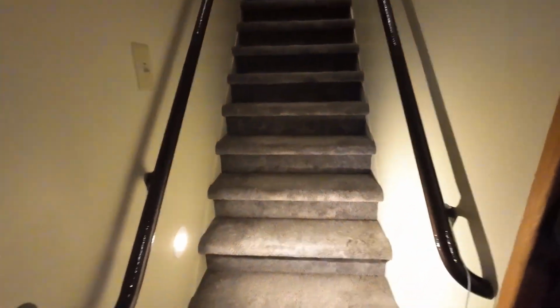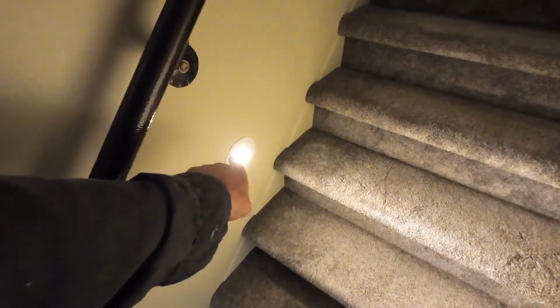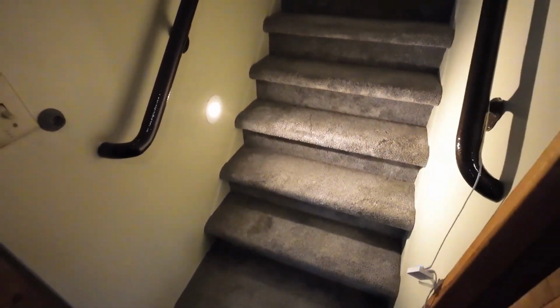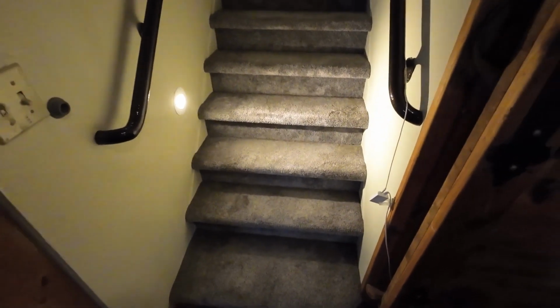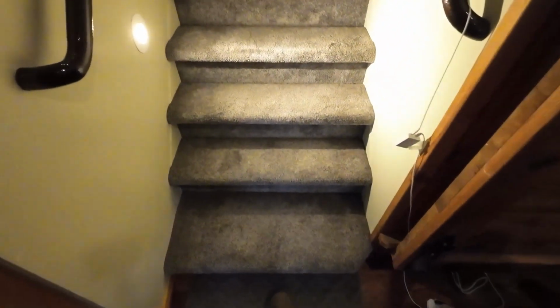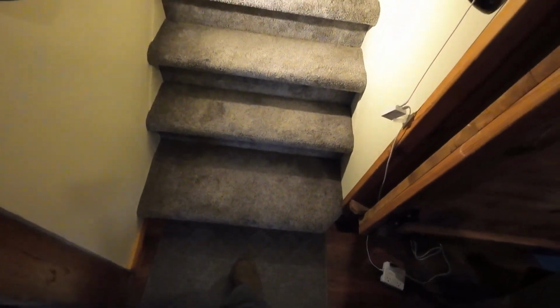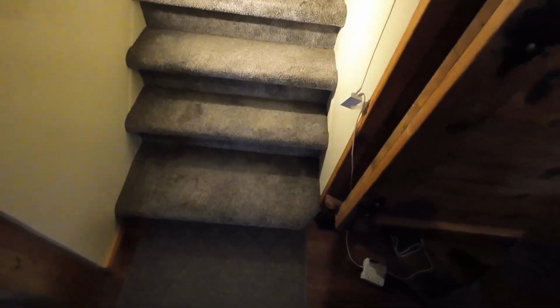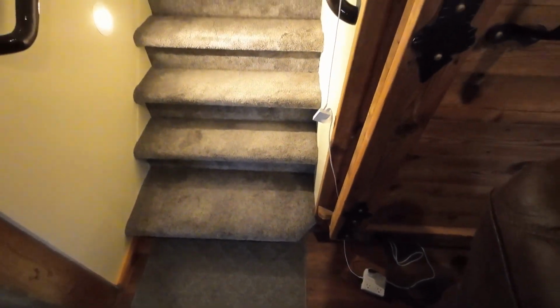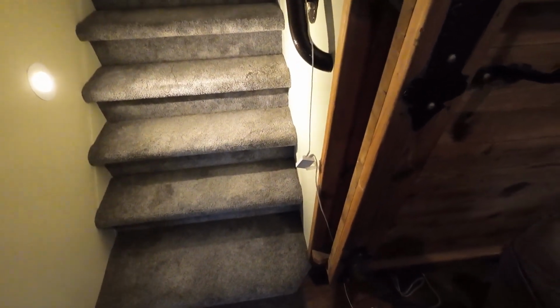Lights. There again, I got some lights on the bottom of the stairs. And this stair's probably not OSHA proof or code compliant, because this step is a different width and a different height than the other ones. But like I said, I'm not too concerned about that. I just had to work with what I had.